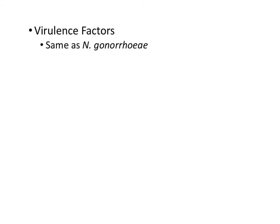Okay, I'm not going to spend too much time on virulence factors because a lot of them are the same as Neisseria gonorrhoeae. They have the protease, again, that little different form of endotoxin, LOS. They also have pili. Okay, the difference is the protein adhesins on the pili are going to be specific for the meninges instead of the urogenital tract. It does have a capsule, so remember that is unlike Neisseria gonorrhoeae, and that gives the organism some protection against complement.